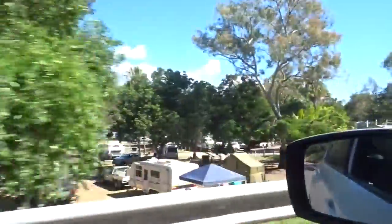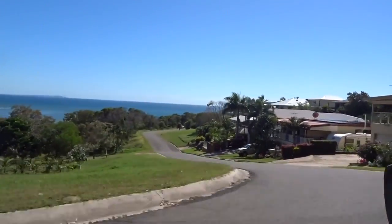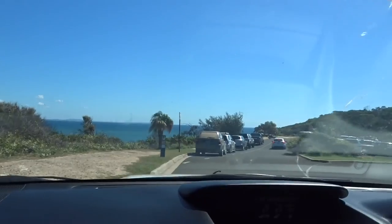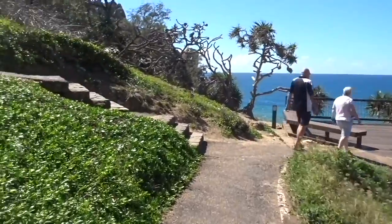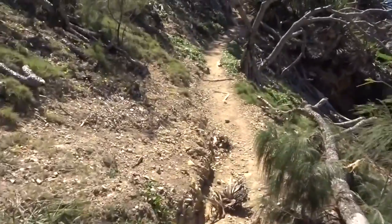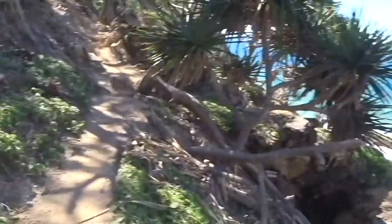Next stop. We've just been driving through the town of 1770. Some nice views out my window so far. Fun? We'll go find out.